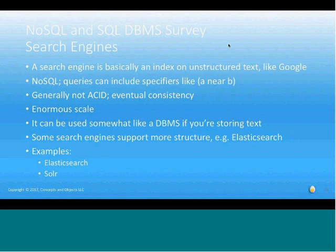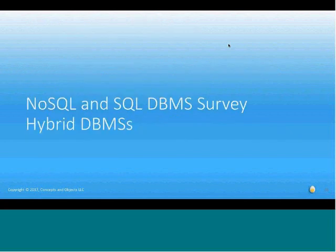Solr is another one. Finally, there's a category called hybrid DBMS, and as its name indicates, it mixes the other models together, which means it doesn't force you to make a choice. You can have multiple forms of data organization without having to switch vendors, and that's a good thing.